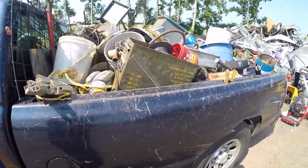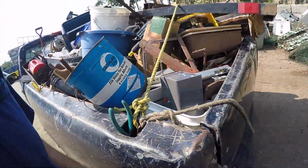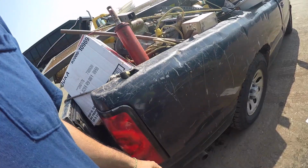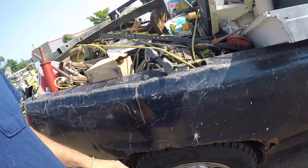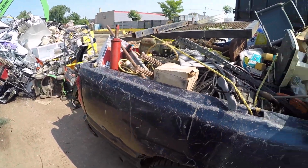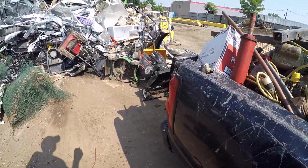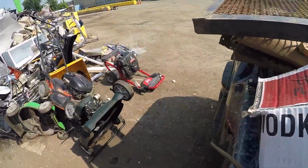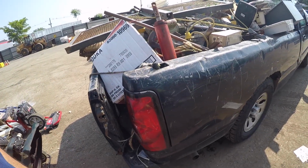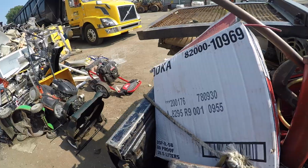Well, this is the load. Definitely a lot of stuff in here. Good morning. How are you? I don't know, there's potential. Lots of wire. I'm gonna find a place to stick you guys so that way I can untie this.